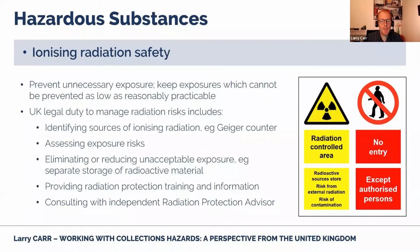In the UK, museums are required by law to prevent unnecessary exposures to ionizing radiation. Where exposures are unavoidable, museums are required to keep them to the lowest practical level. The management of radiation risks in a museum collection often starts with the identification of sources of ionizing radiation. Museums can often do this through using radiation monitoring equipment, such as a Geiger counter.